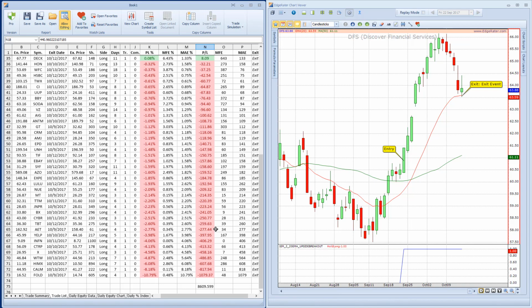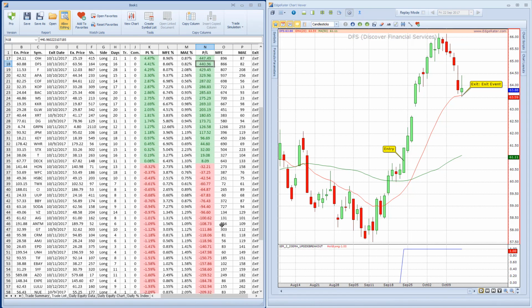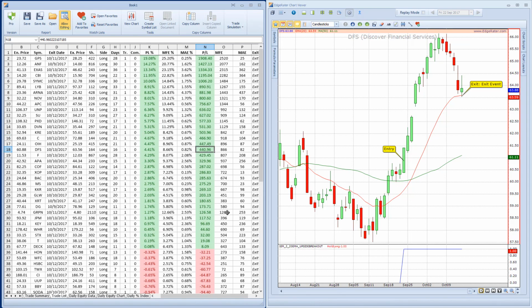Of course, if you add your own flavor to it, you may end up with some discretionary aspect, but I'm just reporting on the actual real technical system. So that's it for the week.